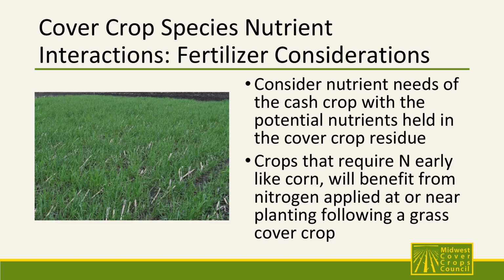Okay, moving on to nutrient interactions and some considerations we have with fertilizer. First and foremost, we want to consider the nutrient needs of the cash crop, and particularly if potential nutrients are held in the cover crop residue and how that's going to impact our nutrient management plan for the cash crop. Crops that require nitrogen early, like corn, are most likely to benefit from some nitrogen applied at or near planting if we're using a grass cover crop. Again, those grasses are nitrogen scavengers, and so we want to make sure that we're meeting the needs of our cash crop, particularly when we have those grass cover crops ahead of a nitrogen-hungry crop like corn.